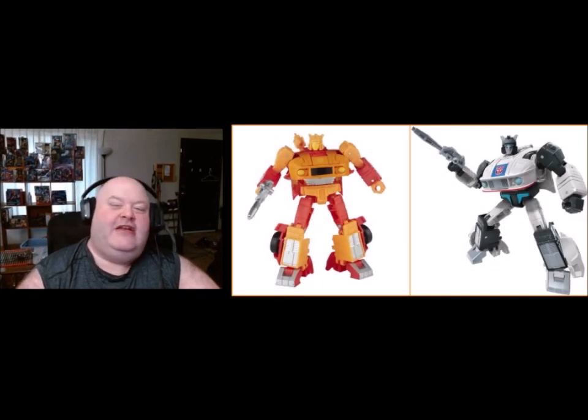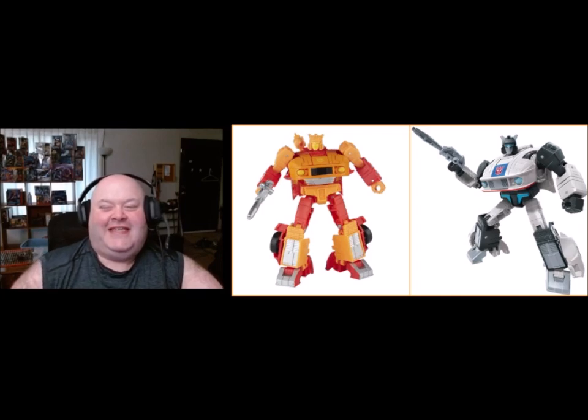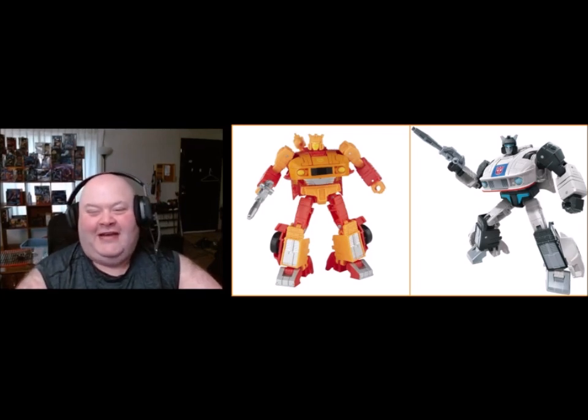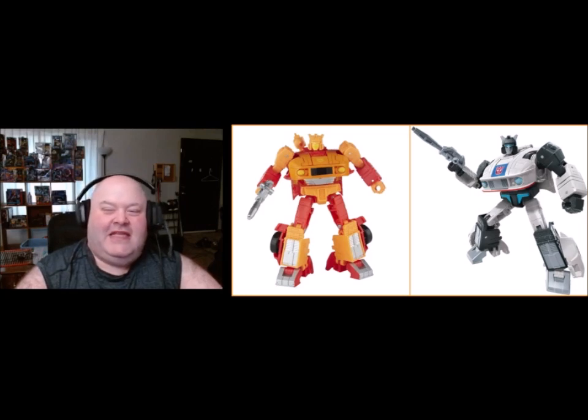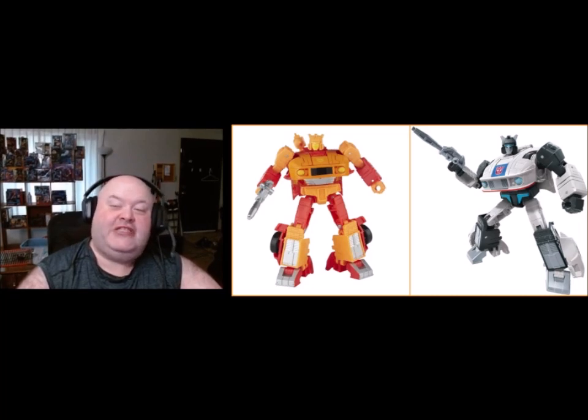And one of them is the Nacho Boy himself. That's right, Nacho Colored Jazz. Holy shit, look at this thing. This thing is so neon, so G2. But basically, this guy is just a straight repaint, from what I understand, of Studio Series 86 Jazz.